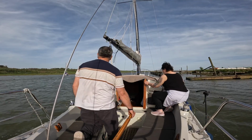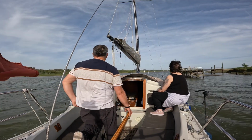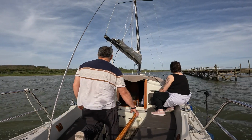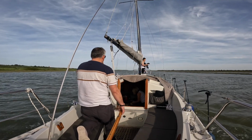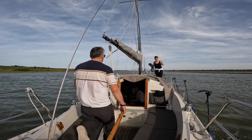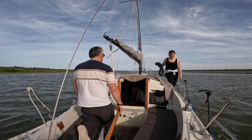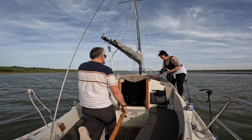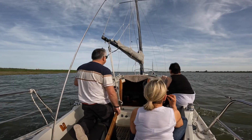Here we are, it's Saturday afternoon. We're just heading out up Benfleet Creek. We're going to go to a mooring buoy, which the club has 3 mooring buoys out in the channel. We're going to moor up to the side of Ian's boat, and on Sunday morning we're going to head out, take the boat out past the pier and get the sails up for the first time.